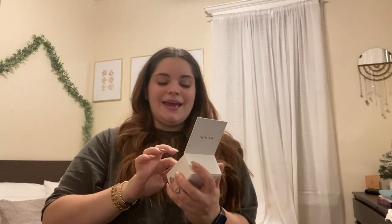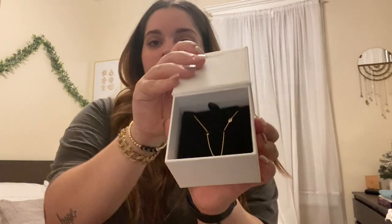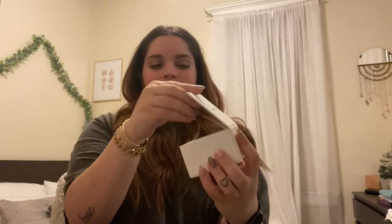The next jewelry item is this necklace from Mejuri. It's a satellite necklace and I love dainty jewelry. So I have a Mejuri necklace on right now, and this was a collaboration with Lauren Elizabeth. It's a star. And I feel like this is now gonna become my staple necklace. And then the last thing is this necklace that has my name on it in script. I think it's so cute and it's so dainty, which I love. I feel like that's gonna go really well with the other necklace.